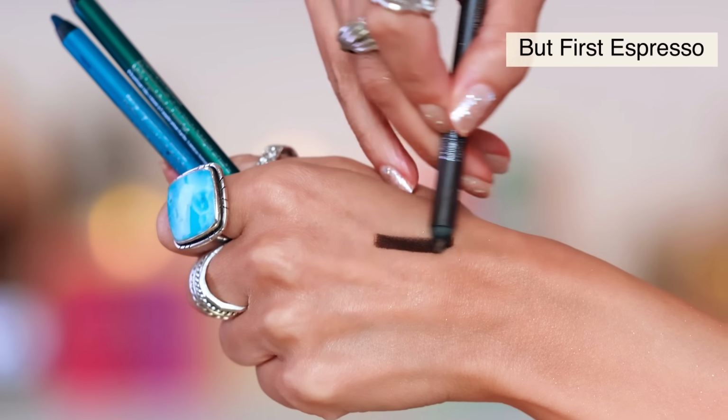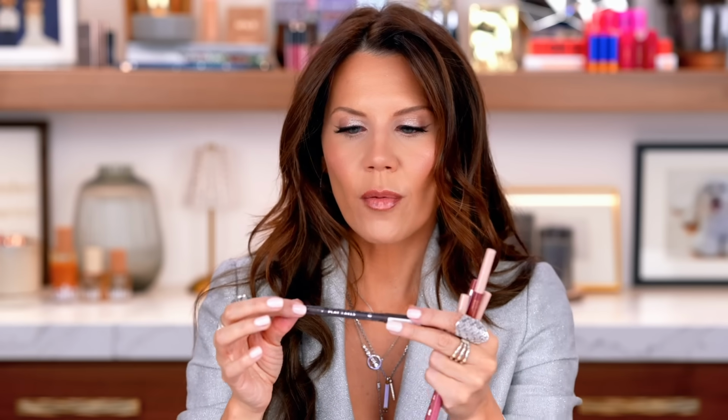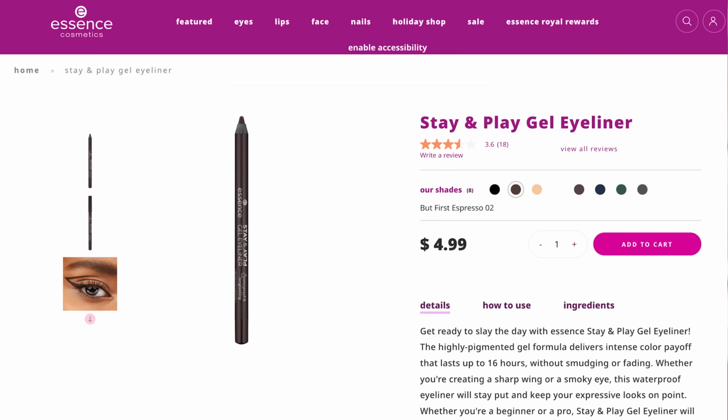This is from Essence. And what I like about it so much is that you do have playtime, but once it dries down, you're done and it's locked in. So if you want to do a little bit of a wing like this, you totally can. Just use an angled brush, bring it out, sharpen it up. I'm wearing it in the upper waterline. It's so good. They have a ton of different shades, but this one right here, First Espresso, is my favorite. It's waterproof, long wearing, and I want to say under $5.